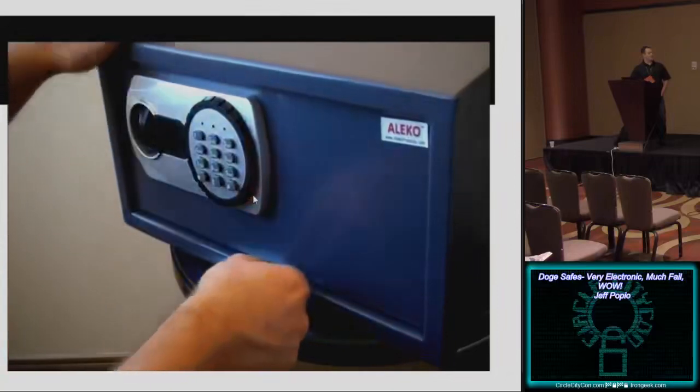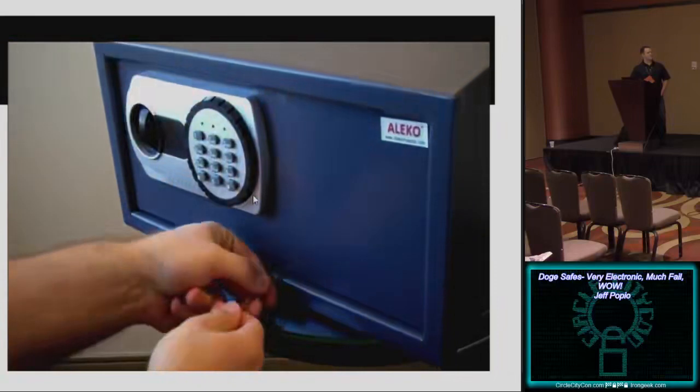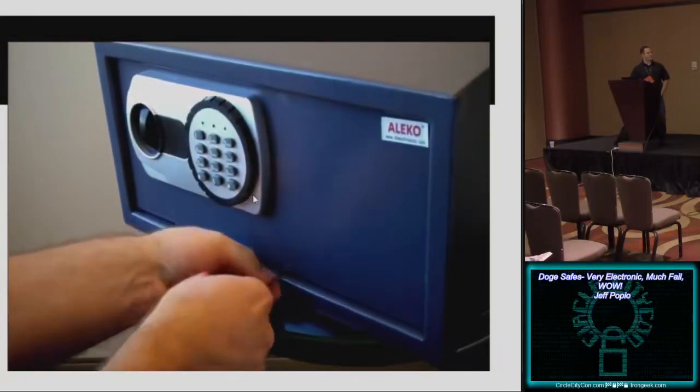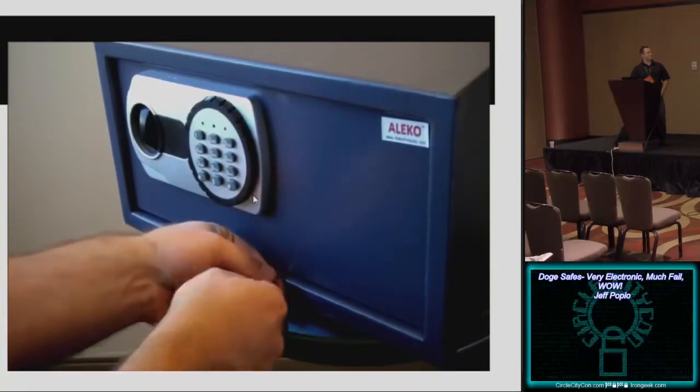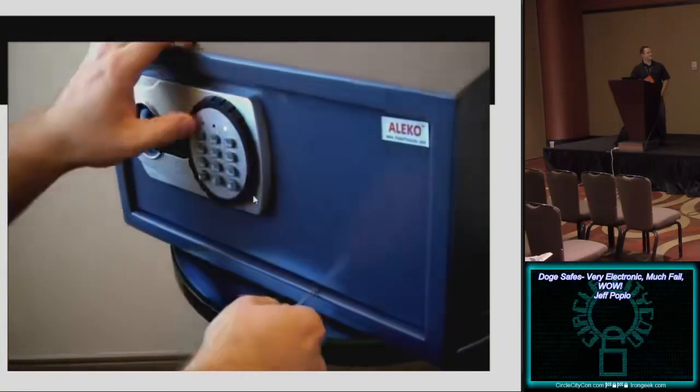And again, I need to be more skilled. This is a windshield wiper piece of spring steel bent to a 90 degree. Really complex tool. Oh, okay, enter your code.